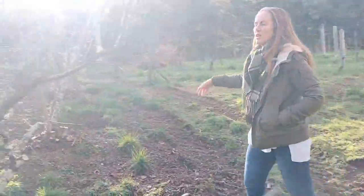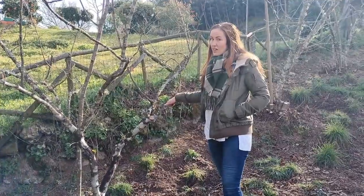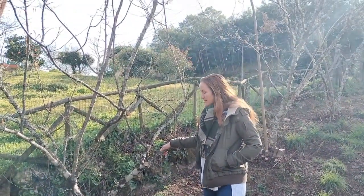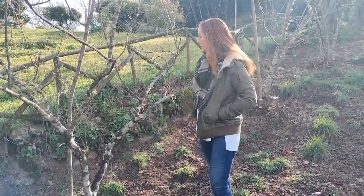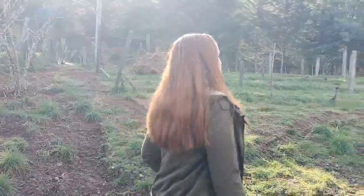Another unsuccessful thing were these hazelnuts. We have been doubting for quite some time if they are hazelnuts. They didn't have any nuts last year, but we found some old traces of hazelnuts. So we pruned them. Maybe nutrition was also here an issue, and we try again this year.